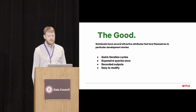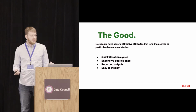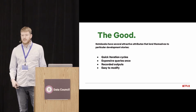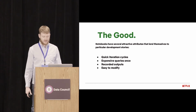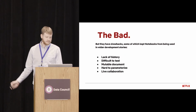So the good thing with notebooks is they're really good for quick iteration, capture expensive queries. They're very good at recording your outputs, and they're pretty easy to modify. You can take an existing one, touch it slightly. It's kind of a more sophisticated version of just some Python script or some JavaScript you have sitting around that maybe it's difficult for someone to capture what it did and how it works. It's a little bit of improvement on that.